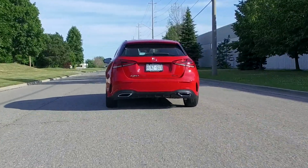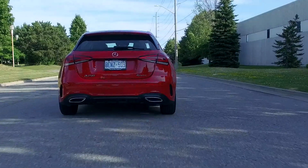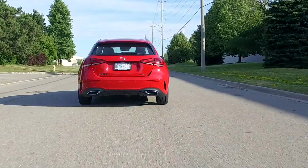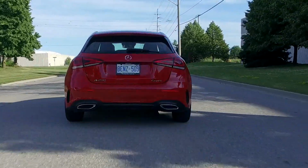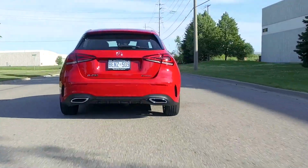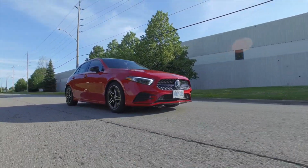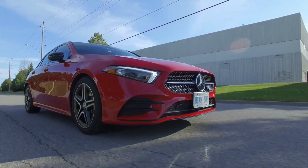Not having a torque converter means that off the line, it takes a little bit for the dual clutch to engage and get you going, but you know what? After a while, you're gonna get used to that and you're never gonna notice it again. The 4Matic all-wheel drive system is front-wheel biased and only sends power to the rear on demand when it needs to do so. Its operation is very seamless, and in countries like Canada where it snows a lot, it's great to have.